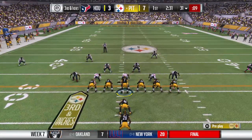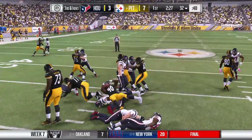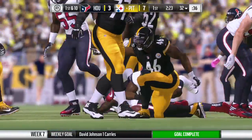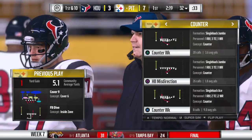They come out here in the I. This is Johnson, the fullback. And he gets it to the 32. Good enough for a 1st down. Officially a gain of just a yard there, but they do convert on 3rd and inches.